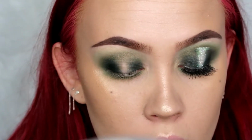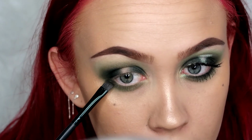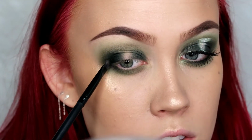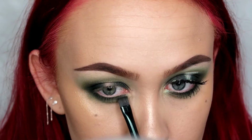And again, just switching brushes over to my Morphe MB47 brush. I'm going to pick up a little bit more of that Enchanted color and run that one right along my lower lash line right here. So this is going to be the color that's the closest to the lower lash line. And I'm going to just dab it, and again, just wrapping it into what we put on the lid here.